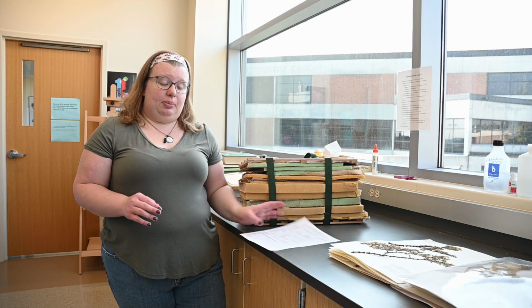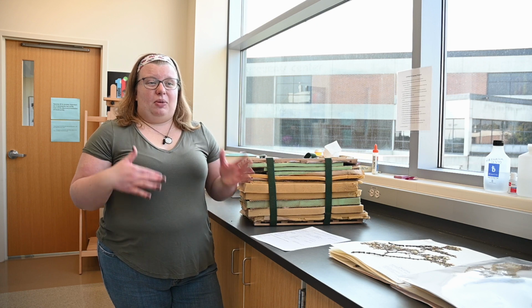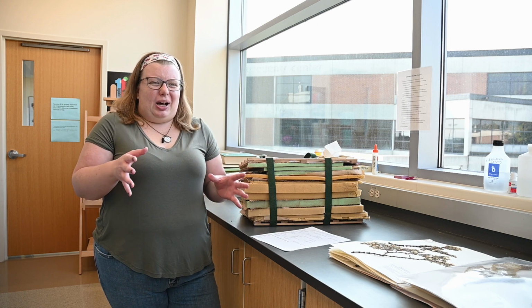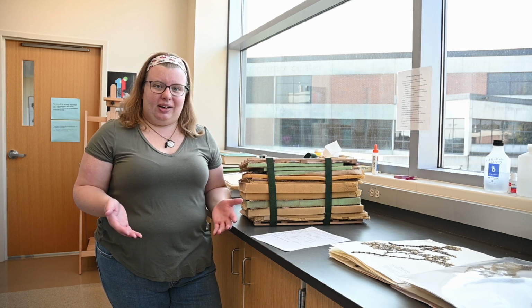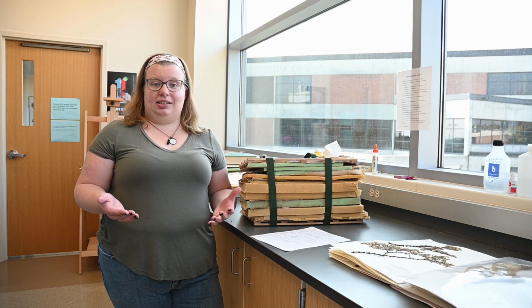And when we dig up the plants, we try to get roots, shoots, flowers, and fruits, because we want all the information as much as we can. And we know it's not possible to dig up a tree for the herbarium, so we try to cut off a sample that will best represent this plant.